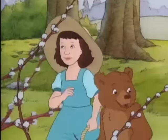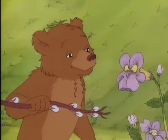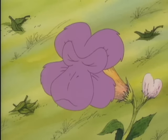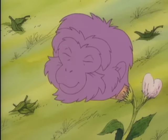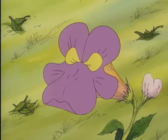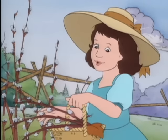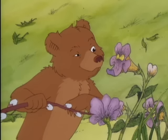I like pussy willows. They're furry. Perfect for our nature collection. Oh, this flower looks like Mitzi. Then, let's call it a monkey flower. How about a Mitzi flower?